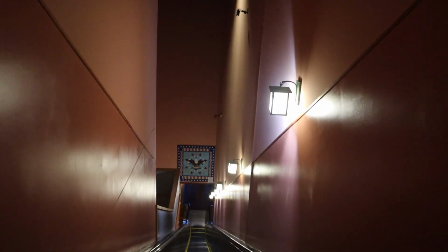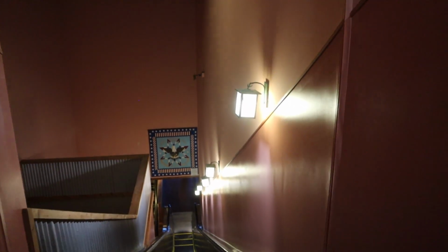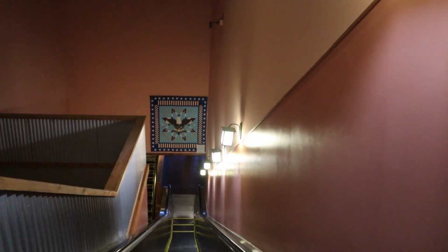Once you've walked through the upper level, you head down again where kids can pan for treasures. You can also visit a small art gallery and, of course, leave your name in the guest book.